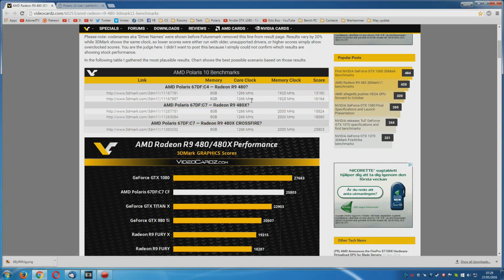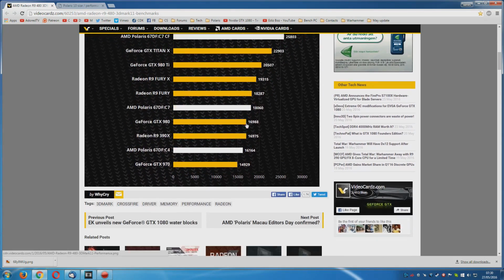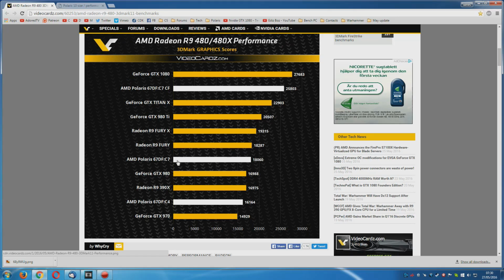In most cases this would not happen. Your lower tier cards, for example in this case the C4, would normally have a lower core clock speed. But anyway, here's a bunch of scores to have a look at. Apparently, the C7, which would be what we know as Polaris 10, what we think may be the fastest Polaris 10, is coming in here just below the R9 Fury, a little bit below Fury X and the 980 Ti, around about 10% less in fact, which is what I said it would probably come in at, I think in my second Polaris Pascal video.